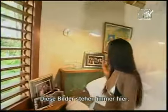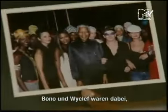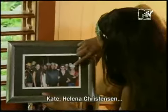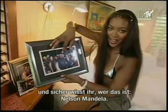These are some pictures that I always keep here. This is an event I did called Frock and Roll, and Bono came and Naomi came, Kate, Helena Christensen, and of course you know who he is, Mr. Mandela, my granddad. Here are some dresses. My Valentino red caftan. This is like my Valentino couture. This is my bathroom.